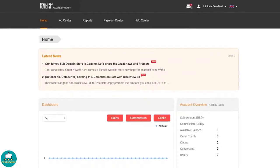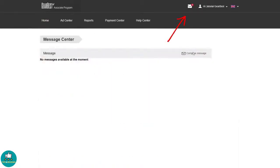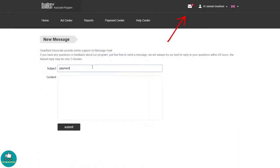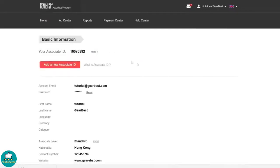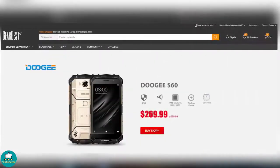Along the top right hand side you'll see the following information. Message tab. From time to time the affiliate team may send you information or respond to queries you have made. Next to that you'll see your name. Hovering over that will list three options: basic information, payment information and logout. Under the basic information tab you'll see your unique ID. Adding that to the end of any URL or page on the gearbest.com website, anyone following that link and making a purchase will earn you a commission.